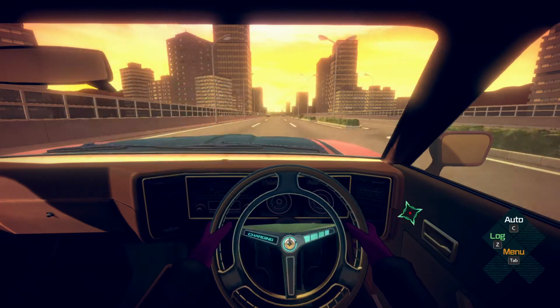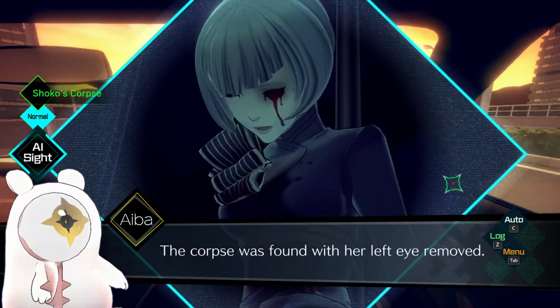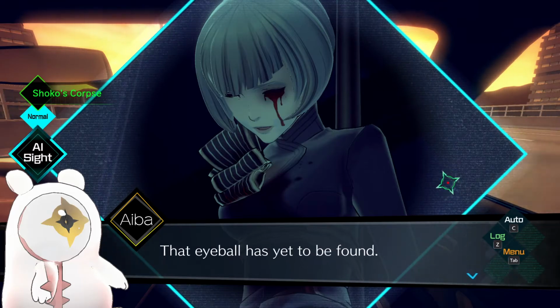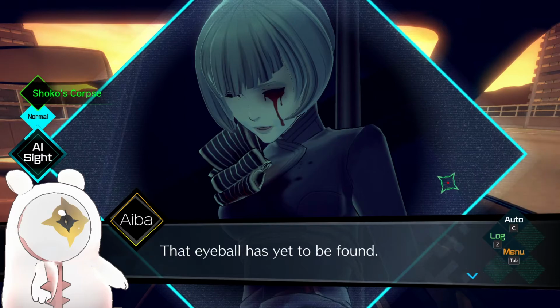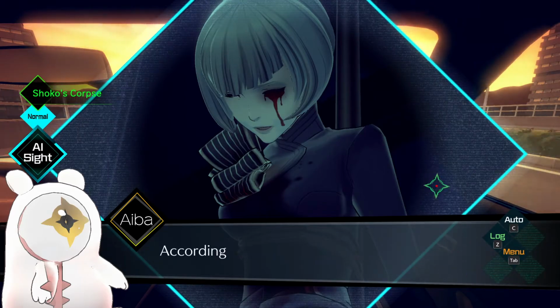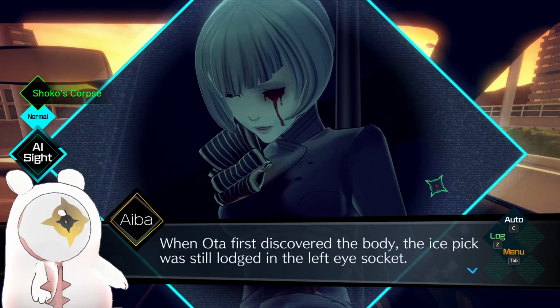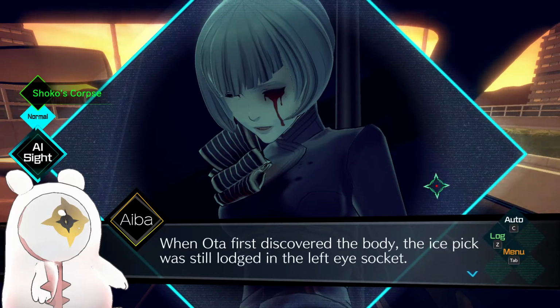But why? The corpse was found with her left eye removed. That eyeball has yet to be found. It's a good point. What happened to her eyeball? Was it taken as, like, a weird trophy or something? According to Iris's testimony, when Ota first discovered the body, the ice pick was still lodged in the left eye socket. God, that's horrible.